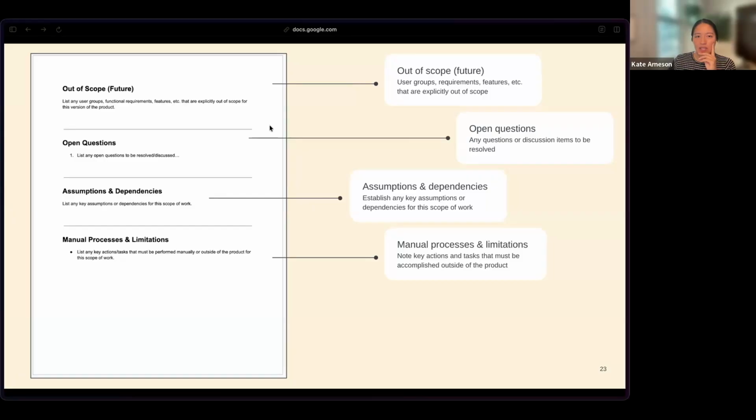With these four sections, the main thing is trying to leverage the fact that a PRD is going to be a central document that all stakeholders will review and approve. So you can use it as an opportunity to get buy-in and keep track of things that are out of scope. In some ways it's almost as important for everyone to acknowledge what is out of scope versus what is in scope.